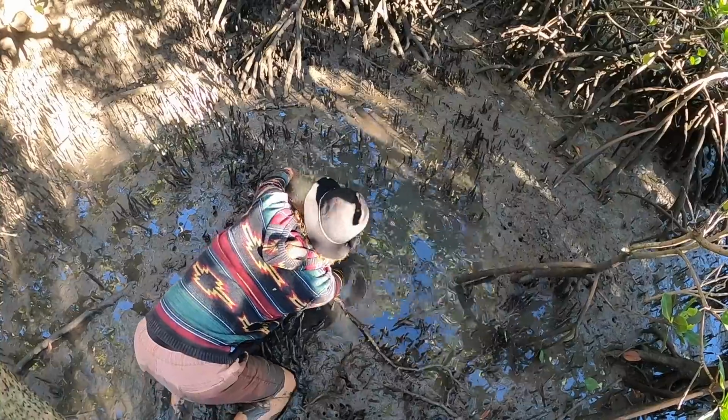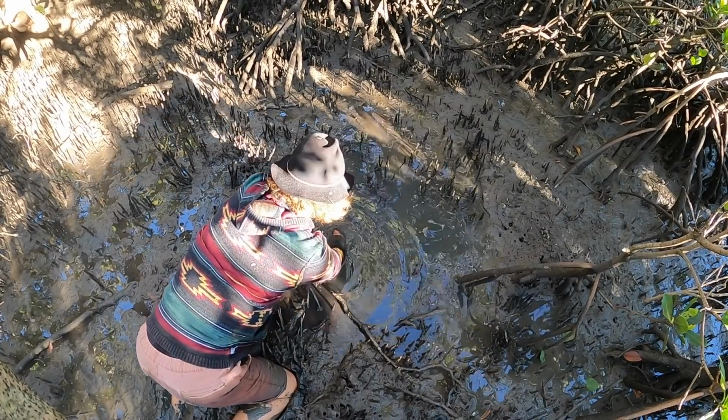So I'm gonna set up the camera and start feeling around in there for it, but hopefully it's a big buck. We can take it home and cook it up. Oh, yes, look at that.